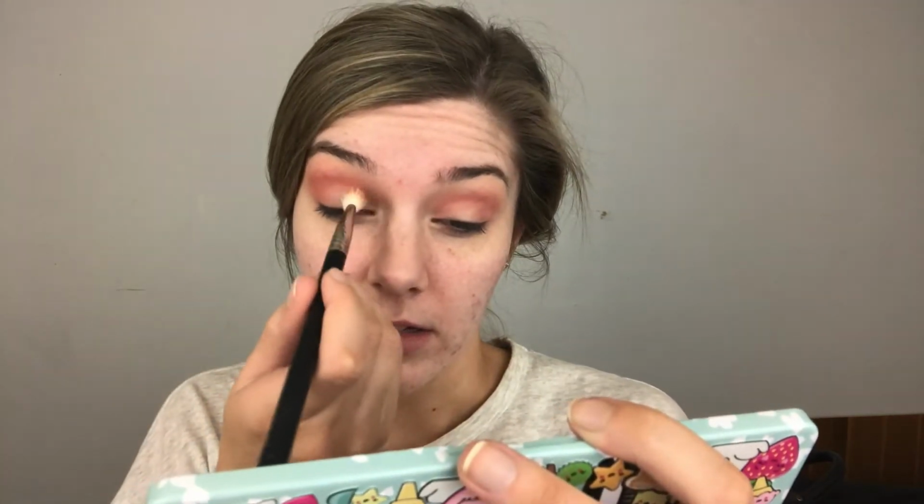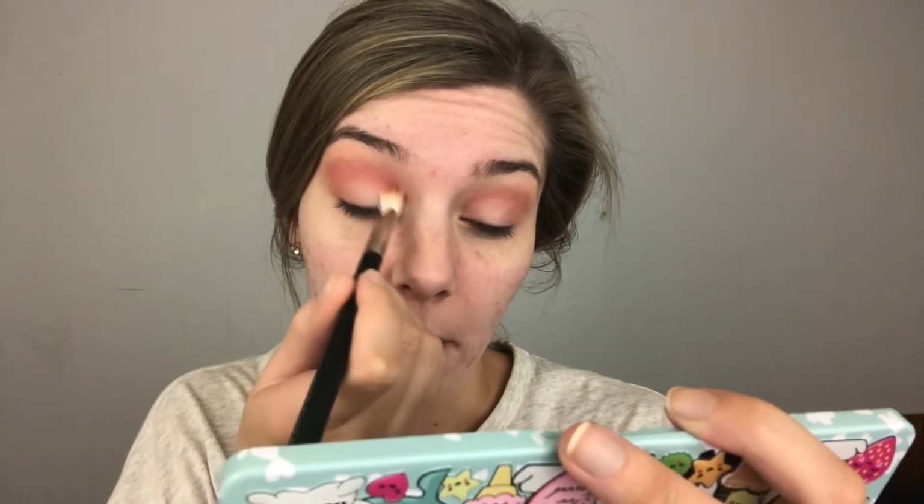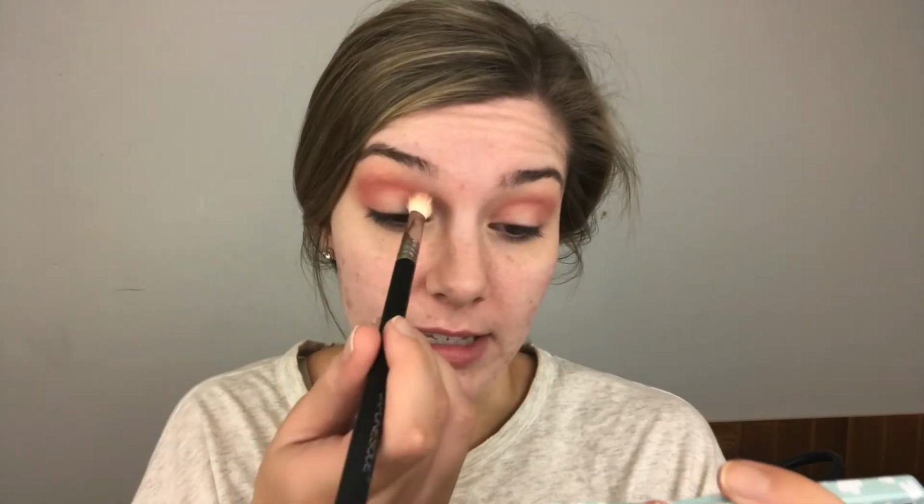I think with my glitter, I'm going to do a halo look today. So I'm going to put that in my inner corner and try to build that up a little bit, just so that we don't lose it as we're blending these other colors. As you can see, I now have a little bit of bare eyelid right here, and that's where I'm going to be putting my glitter soon, after I finish up the rest of this.